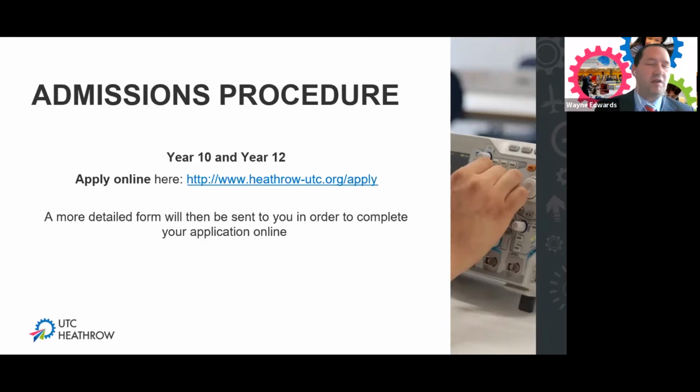The GCSEs are the same as any secondary school. They're the same level, they're the same GCSE qualification, they're from the same boards. It just depends what examining board that they do. If they do AQA English, we do AQA, it's the same qualification. The actual qualifications themselves are the same in any educational setting. So that's important for you to know.